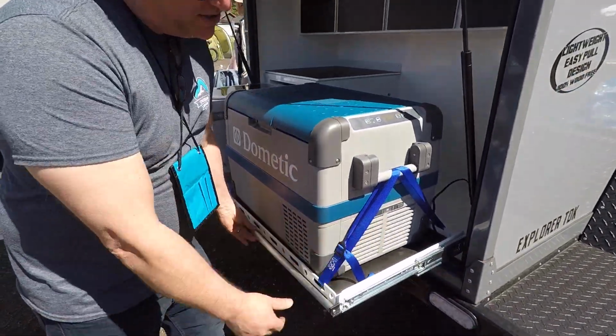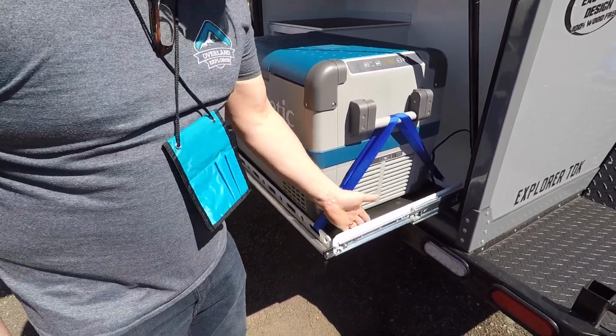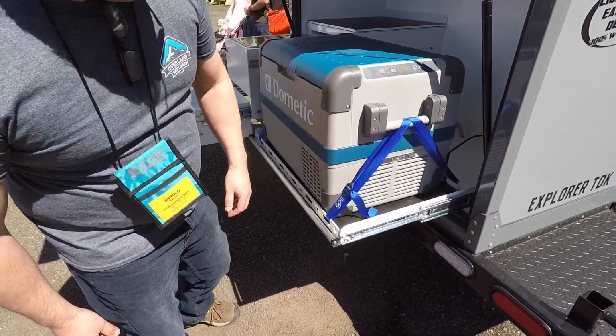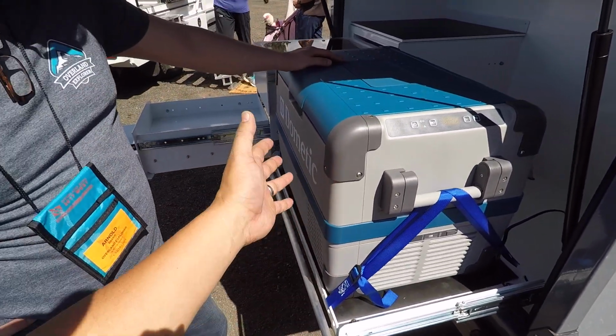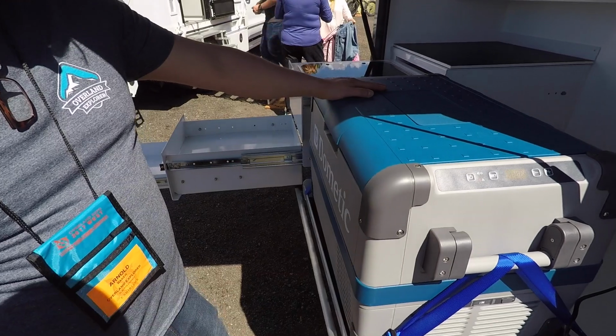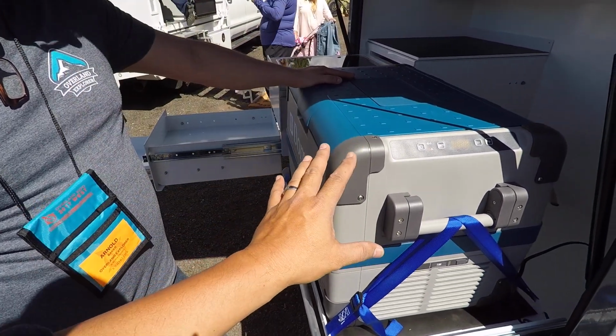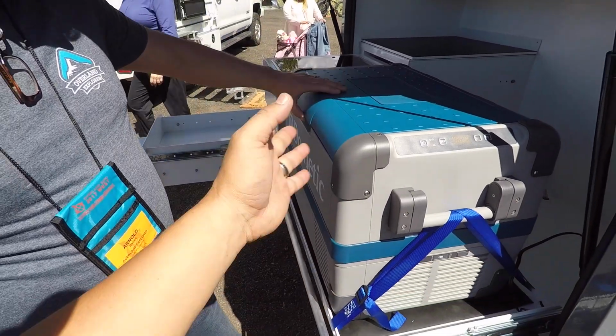But this is all on a drawer slide. Again, all aluminum shelving. Very robust. The nice thing about these is, if you just had a regular cooler in here, that ice is going to melt in 48 hours. Exactly. With this, you can go off grid. Depending on what batteries you got, for who knows how long.